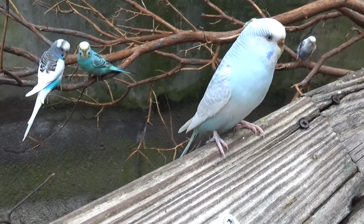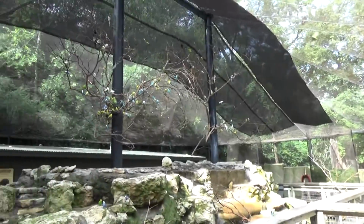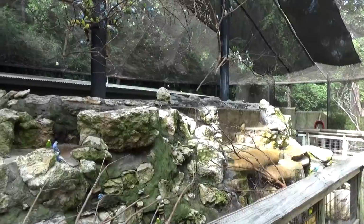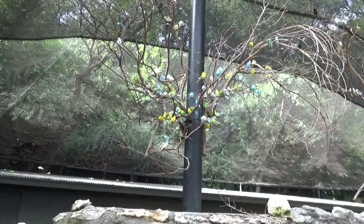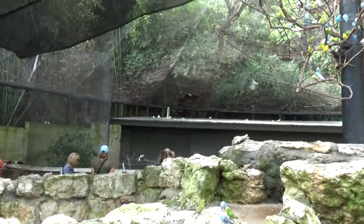Currently coming at you from the parrot exhibit, the Parrot Paradise, and it's cool. It's a free flight aviary, and you can buy feed sticks for just $1 and go and feed some of the birds. There are so many little tiny parrots in here. It's actually really, really neat. And then you put them all on a tree like this, and it's very pretty. But yeah, this place is pretty wild in here.